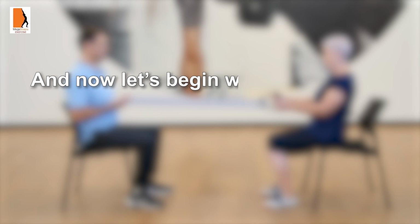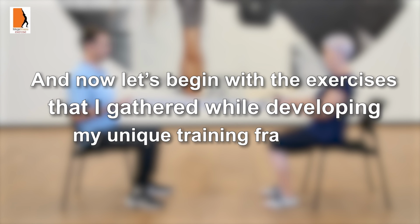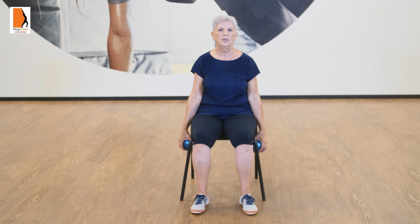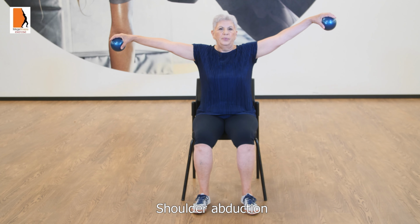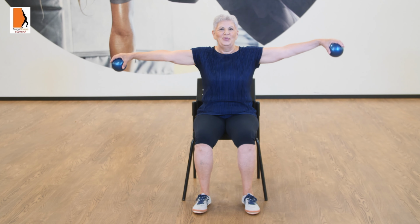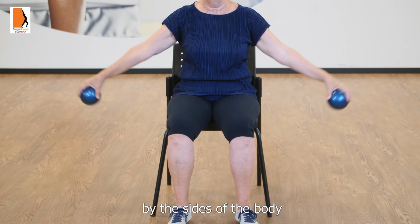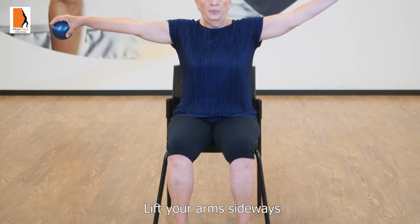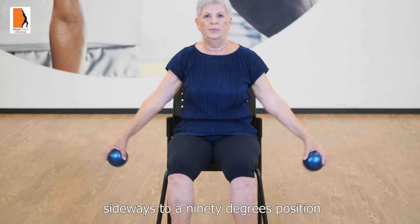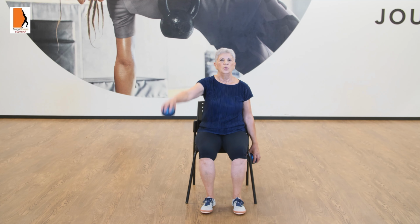And now let's begin with the exercises that I gathered while developing my unique training framework. Number 1. Shoulder abduction. Sit upright on a chair without handles. Hold with both hands soft power balls by the sides of the body. Lift your arms sideways to a 90 degrees position. Repeat 10 times.